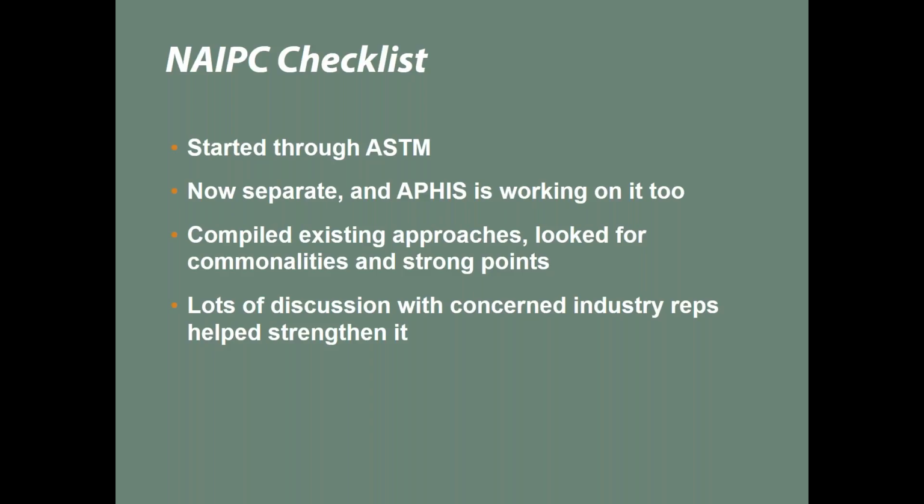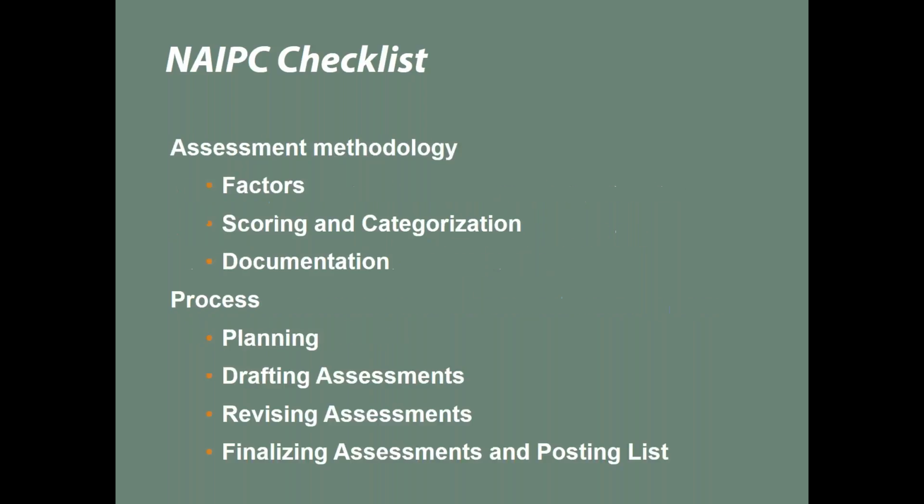And through the process, especially through ASTM, there was lots of discussion with concerned industry representatives, and that's in part why we left ASTM, because there was enough concern that the process really wasn't going anywhere. But through that engagement with all the various concerns, and kind of like the comments we received on our CalIPC update, some of them were technical and some of them were more perspectives based, but from a different angle. We learned a lot about what could help build transparency and credibility. And so I think that was a key part of the process and helped a lot. So again, there are those two parts. There's the assessment methodology, the technical criteria based part, and there's the procedural process type part.